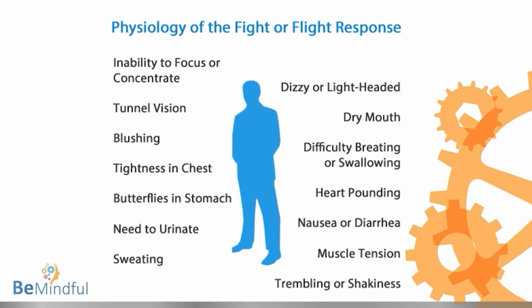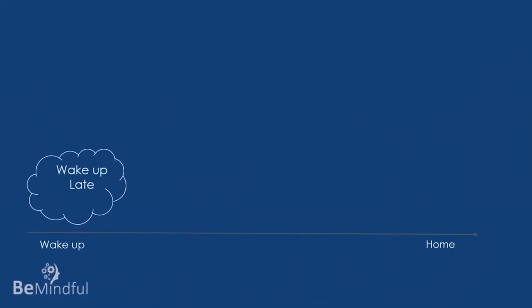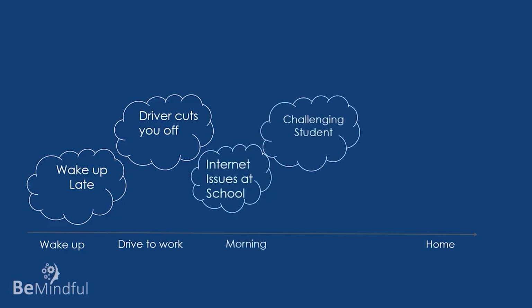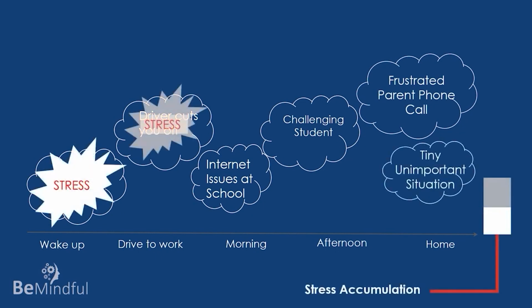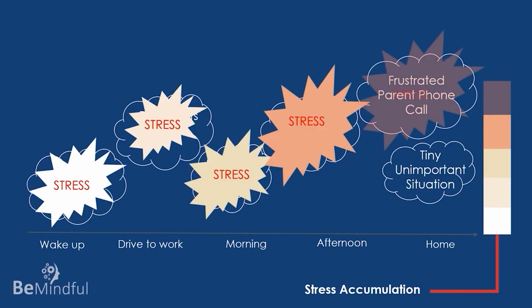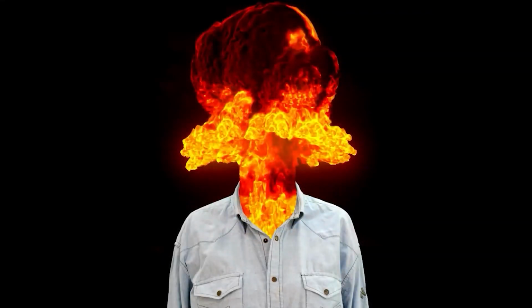Because our brain can't tell the difference between real and perceived danger, things that might not seem like that big of a deal are activating our stress response all day. We wake up late, we're stressed out. We're late to work and stuck in traffic, our stress response is activated. We have internet issues, a challenging student or parent or coworker. These seemingly tiny, unimportant situations activate our sympathetic nervous system over and over and over again, putting us in a near constant state of amygdala activation. It can often feel like our brain is on fire.